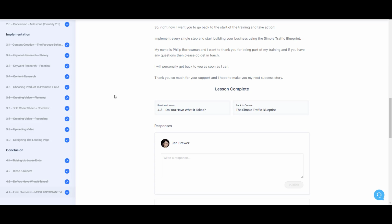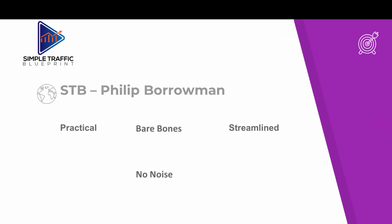So if we're concluding with this, you can see that this product is very much designed for those people who are willing to invest time and effort in building a free and sustainable traffic source. As a beginner, everything is here that you need to get going. Philip says it's bare bones, and it is bare bones, but for the price of a pizza, which is what this is, you can't expect too much more.